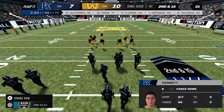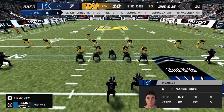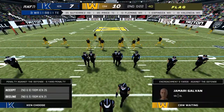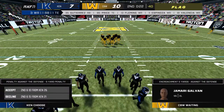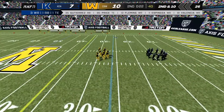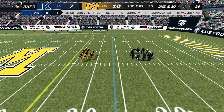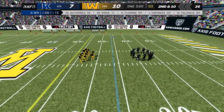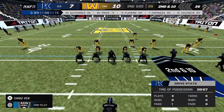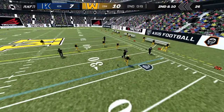A five defensive back package for the home team. A flag on the play. The away team accepts the penalty. That's a tough break for them there. Second down. He drops back to pass. Incomplete.